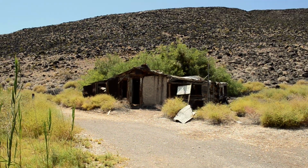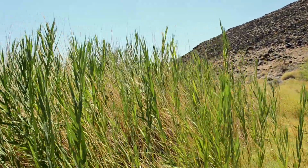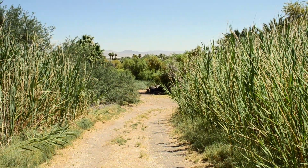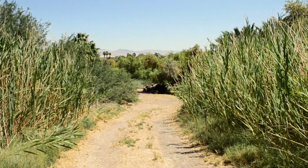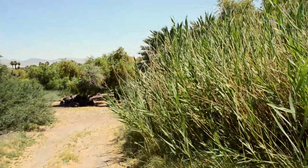Old distillery over here, trying to do their moonshine. But their water, where are they getting their water from? Who knows? We're going to go ahead and check down here and see what's up. Why don't you come along? It's just a short walk down here. I hear water running. I think that's water.